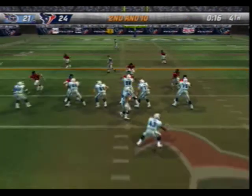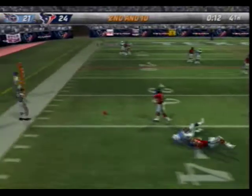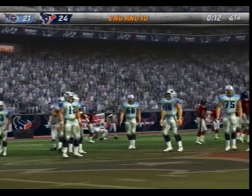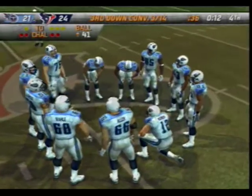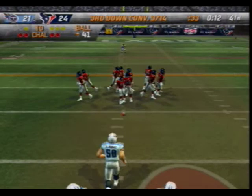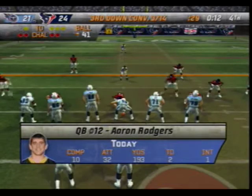Houston comes out on the quarter defense. Throwing. Just can't find a way to bring that one in. He's had a lot of trouble reeling in the passes. And this is the ninth play of this drive. Ball on the 41-yard line.